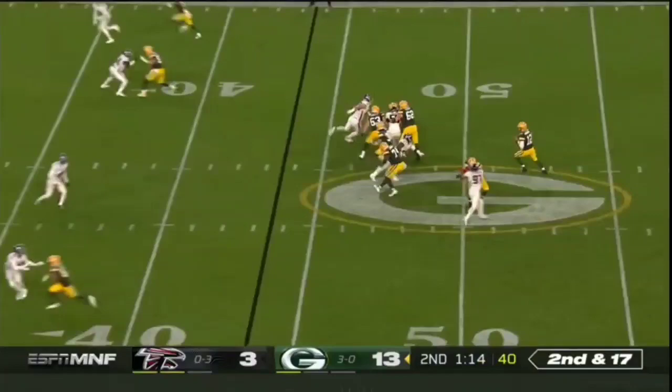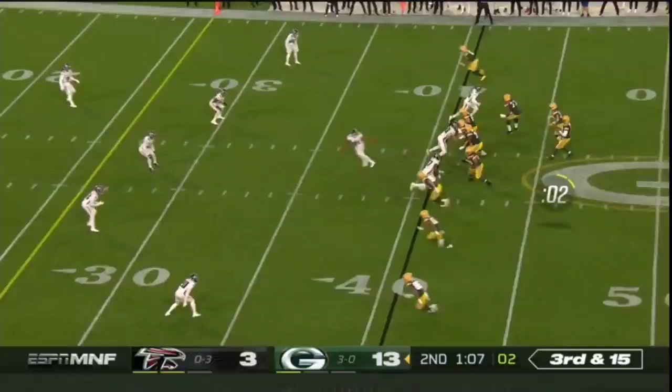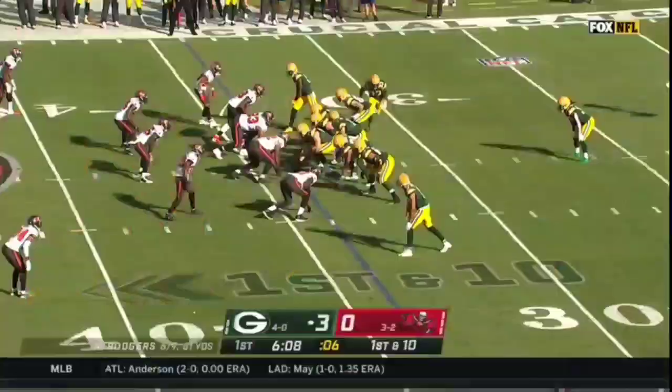Second and 17. Rodgers dumps it off. Able to complete to Williams. And an aggressive play out of bounds. Grady Jarrett nearly got there. On third and 15. Underneath, blockers in front of Williams. And he's going to be short of the marker by a few yards. Deion Jones for the pickup. Sean Murphy bunting closest to him.